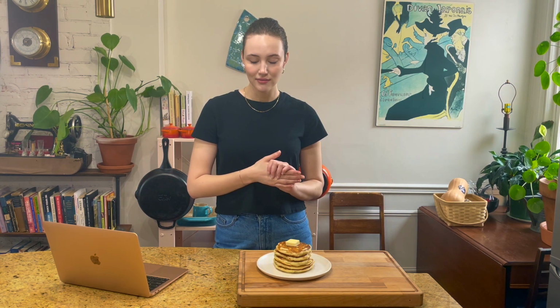I rarely order pancakes when I go out to eat brunch or breakfast because truthfully, I know I can make them better at home. And I guess that's a bit of a blessing and a curse, but home is the best place to eat pancakes. And seeing as Pancake Day is on the horizon, I figured I would share with you Rock Recipes' top 10 tips to make the perfect buttermilk pancakes.